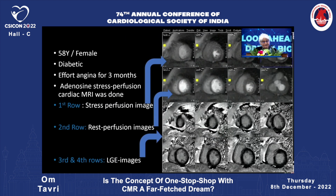And this is a 58-year-old diabetic female with effort angina for 3 months. Adenosine stress perfusion was carried out, and you can see here in the first row stress perfusion images, hyperintensity is very clearly defined. Rest perfusion looks normal, and in the third and fourth rows, late gadolinium enhancement is absolutely normal there. This patient had RCA territory involvement, and the patient went for angioplasty.